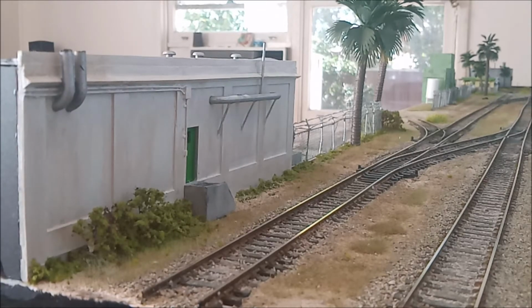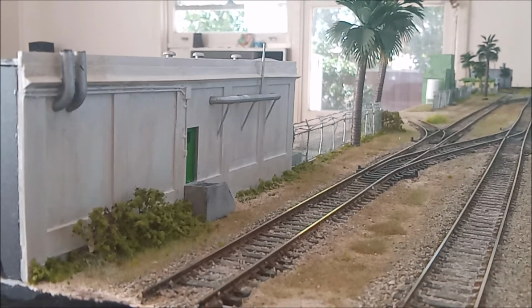So that was all pieced together, painted up, your stairs added, which the stairs are just made out of card there, because I didn't have any stairs to suit the model. As you can see, that door there is really only an emergency escape rather than an entry, because it leads straight down the rail side.